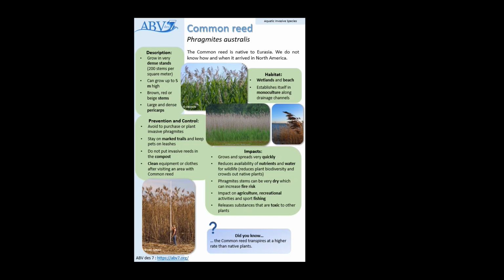In order to prevent and control the spread, avoid the purchase or planting of the invasive common reed, stay on marked trails, and keep pets on leashes. Don't put them in the compost, and also clean equipment or clothes after visiting an area that had the common reed present. The common reed transpires at a higher rate than the native plants also.